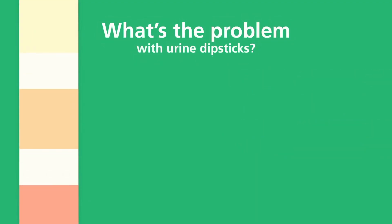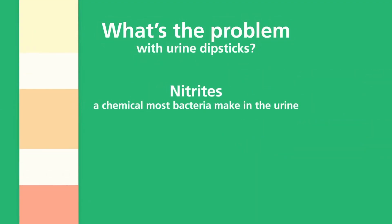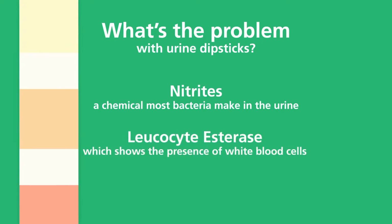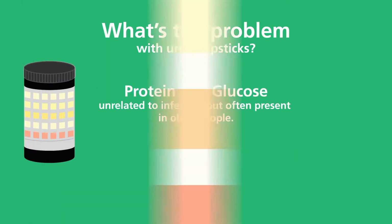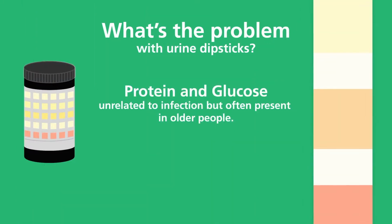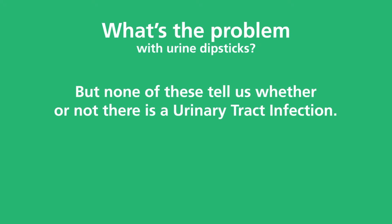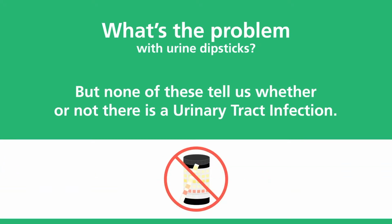The urine dipstick will most likely be positive for nitrites, a chemical most bacteria make in the urine, and leukocyte esterase, which shows the presence of white blood cells. There may also be other markers, such as protein and glucose, which are unrelated to infection but often present in older people. But none of these tell us whether or not there is actually a urinary tract infection.